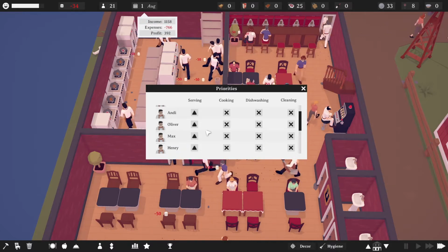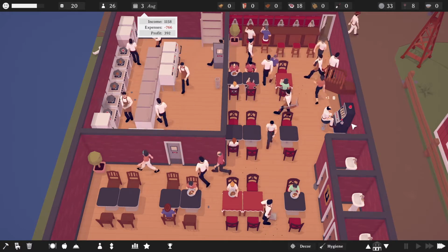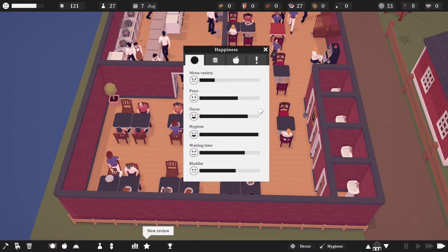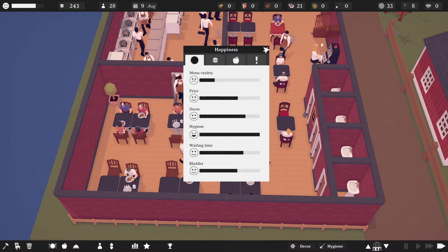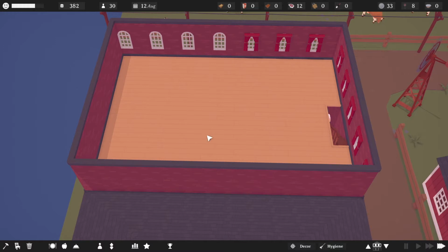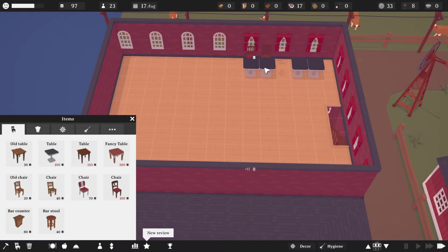So we've got four people doing serving and four people collecting dishes. So hopefully we won't be running into any clean dishes issues, as well as making sure that we're getting food out of the kitchen as fast as possible. So the wait time's increasing, which is good. Hygiene's really great. Decor is okay. Price is good. Menu variety is bad. So I think I want to add more seating up here before I get into adding in anything else onto the menu.